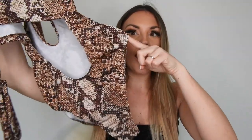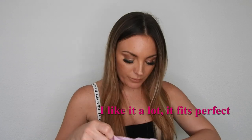And the cutout is also really high, and that's exactly what I like in a bikini. So let's see if it fits. I hope. But it's really beautiful. The quality is very good, I think. And about sizing, right now it looks good. I hope it will look good on me as well. Let's see.